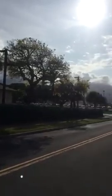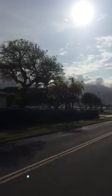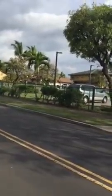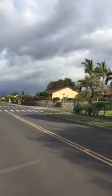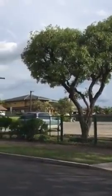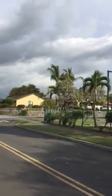So this is 471 Lau Street neighborhood. You're right next to Maui High School, across the street from a newer Jehovah's Witness church. Neighborhood's pretty nice right here, actually. Not a lot of cars on the streets, newer homes. So you can tell a lot of people have built some much larger and newer homes.